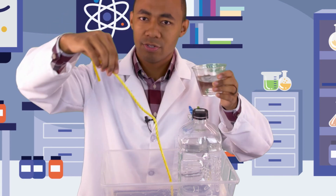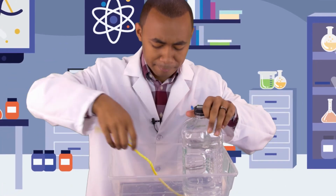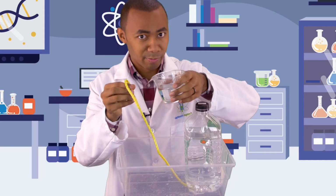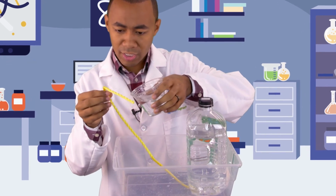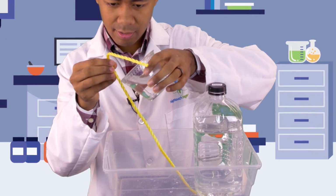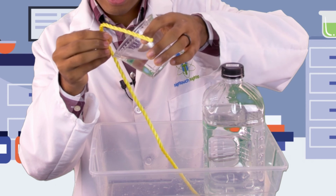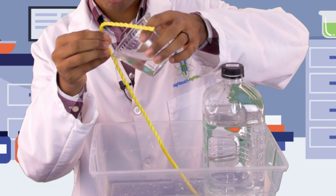But what if you try to have the string go sideways like this? Let me put my string a little bit more underneath. Let's try to make this go sideways. Naturally the water should just go straight down like that, but remember the property of adhesion, it should stick right onto the string. So if you take your string a little bit sideways like this, pour it nice and gentle, let's see what happens. Ready? You see that? So eventually, because it's sticking onto the string, the water begins to go sideways where the string is going instead of straight down.